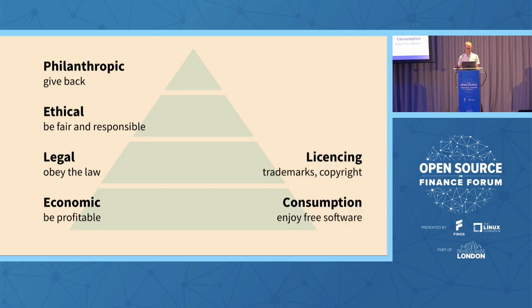So how do you relate this to open source? Well, if we start to draw parallels, a parallel to the economic responsibility is that of consumption. Consumption is simply the fact that there's an economic benefit to consuming free software. There's a direct relationship between the two. Legal obligations, yes. Within open source software, there are legal obligations, obeying the licensing restrictions, trademarks, copyrights. At this point, the parallels seem to end.